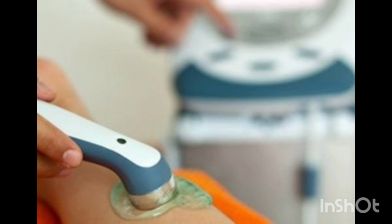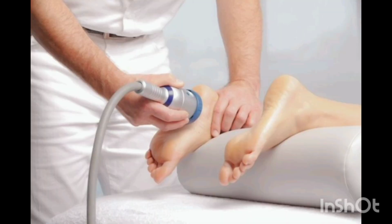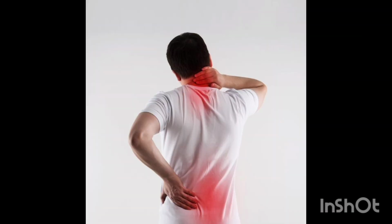It's particularly effective for treating soft tissue injuries like sprains, strains, and tendinitis. In conditions like arthritis, ultrasound therapy can reduce joint stiffness and improve mobility. Additionally, it offers pain relief for chronic issues such as back and neck pain.